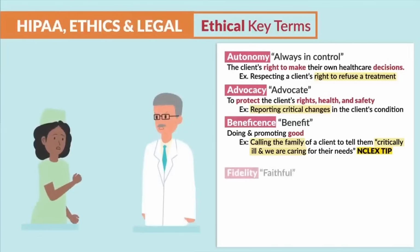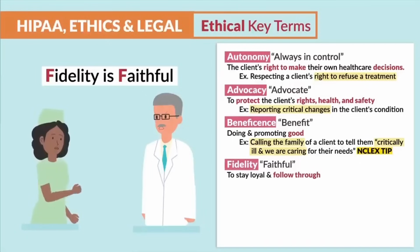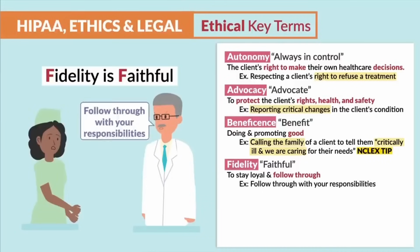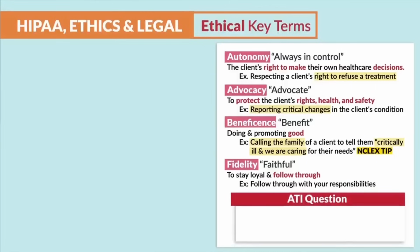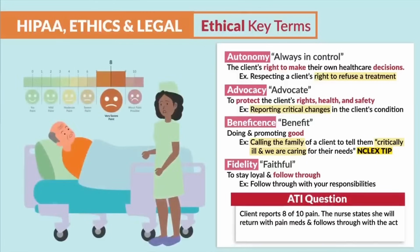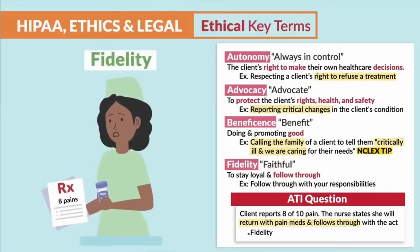The next term is fidelity. So just think faithful with fidelity. This means to stay loyal as well as follow through. So think of the triple Fs. Fidelity is faithful and you are following through. A great example is to follow through with your responsibilities as a nurse. So an ATI question. The client reports 8 out of 10 pain. The nurse states she'll return with pain meds and follows through with the act. The correct answer is fidelity.